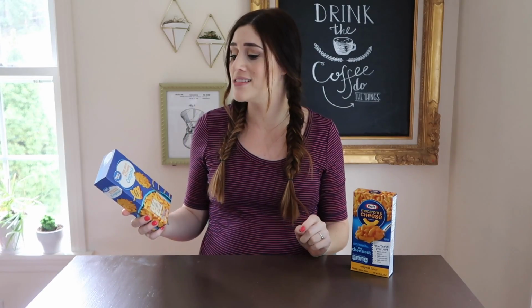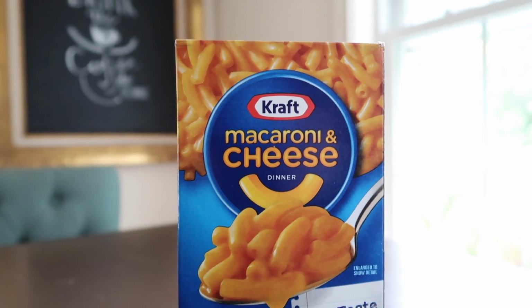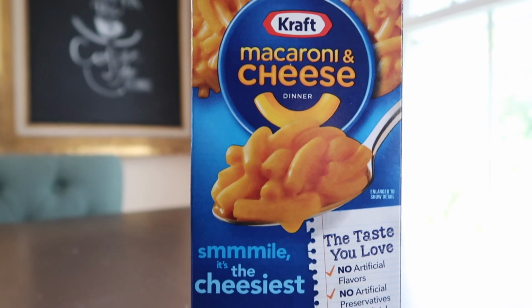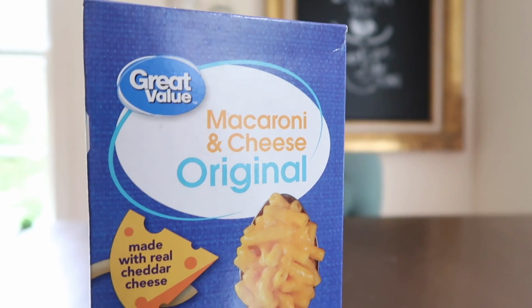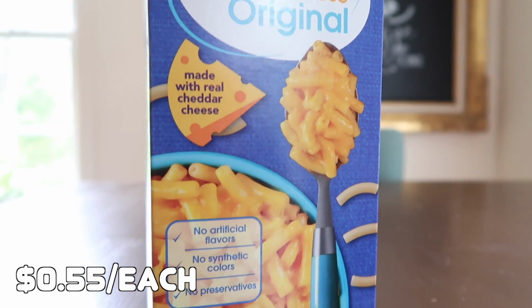So, all right, things are getting serious. We are going to battle out everyone's favorite Kraft macaroni and cheese against the Great Value macaroni and cheese. As far as price, you're looking at about 50% less. These are about $0.90, $0.95 each. Usually buy them in a value pack. Well, these ones are only going to cost you about 55 cents each.